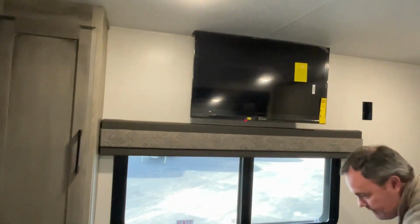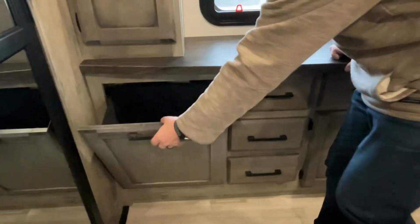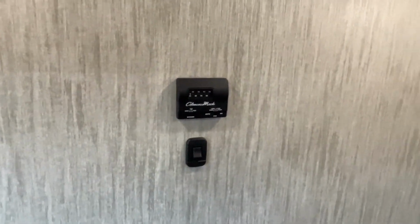Your TV in this particular model is already mounted. You do have a second air. Oh, look at that. Laundry chute. And even more storage. Oh. Well, we'll swap positions. And they actually give you a control here for your second air. So, coming into this front closet, you'll see you're going to have a shelf with a bar all the way across. Good open space. And it is prepped for a washer and dryer should you choose to add one. Okay. Wow.